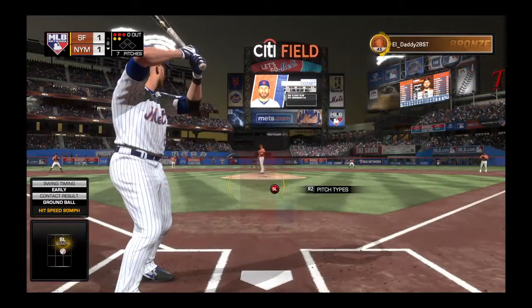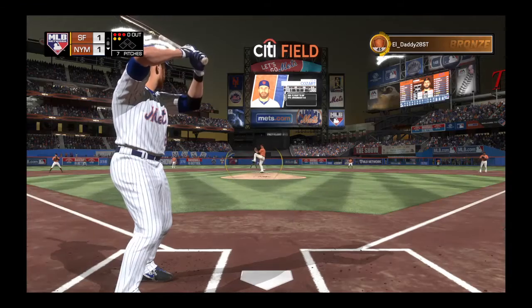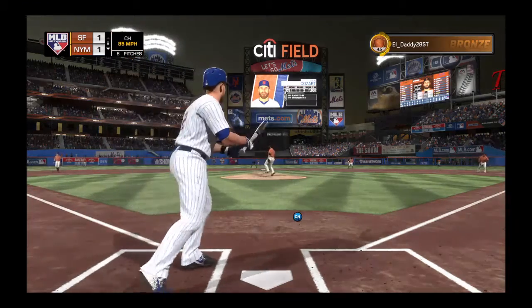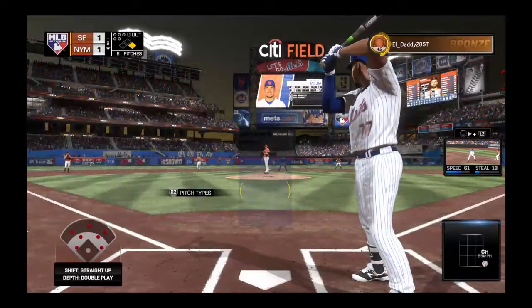Well, he got a piece of that breaking ball right there. That's the second one he's seen in a row now, and he fouled that one off. Let's see if he comes back with a third one. 3 in a row. And he lays off. Ball 4. Now the potential go-ahead run is on base here.